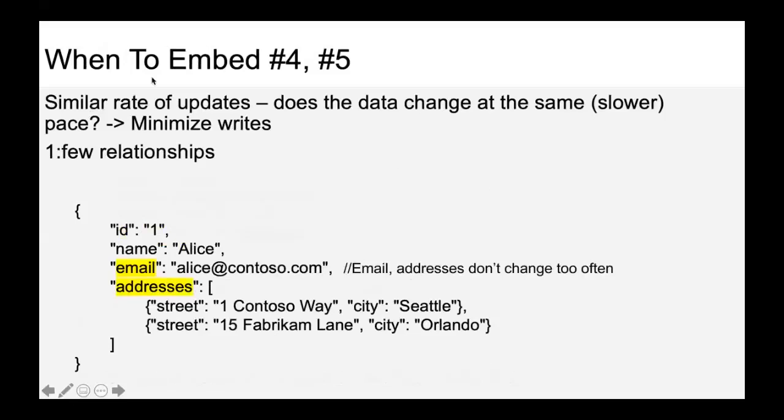The fourth and fifth points are about a similar rate of updates. The data does not change very often, like dimensional data, so it's better to map it to a single place. Or if the content of this data set is very small, maybe the document size is less than 2 MB, which is the default limit. But if it keeps increasing, let's say he adds his brother's details, his wife's details, or his daughter's details all in one place, then it is not going to help us. It is going to be a huge document, which will take longer to read and even update. That is not recommended.